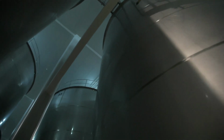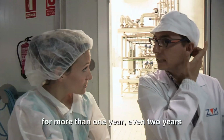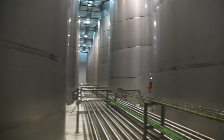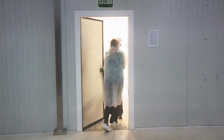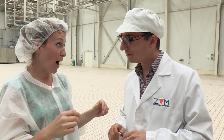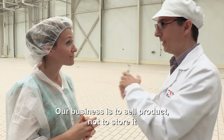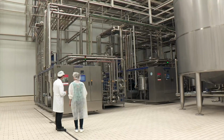How long can you keep it for? The manufacturer says that we could leave the juice there for more than 1 year, even 2 years. So you could keep orange juice in these tanks for 2 whole years? Yeah, we could. That's incredible. Ultimately, you can keep that juice fresh, or as good as fresh, for 2 years. Well, our business is to sell product, not to store it. So we empty the tanks and fill them several times every season.